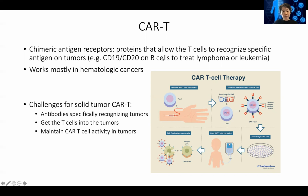For example, all the B cells in our body express CD19 and CD20 on the cell surface, and this includes B cell lymphoma and B cell leukemia. And so there are CAR Ts where the CAR is a T cell, which on the cell surface, the CAR is an antibody that recognizes CD19 and CD20. And so the CAR T therapy works like this.